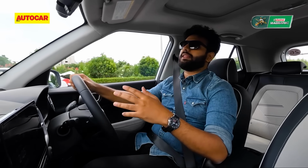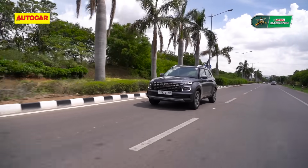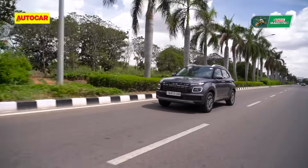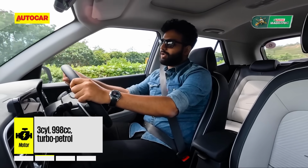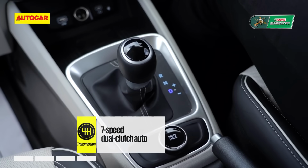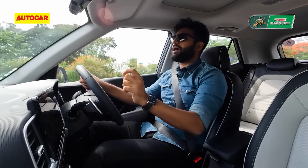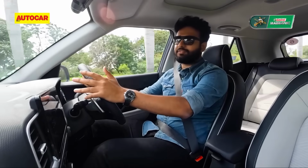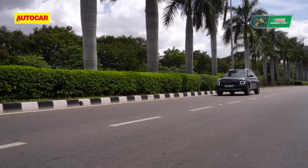But of course, the new bit on the Venue is the DCT. As before, there's only one fully automatic version of the Venue on sale, and that's the Turbo DCT. This is the 1 litre turbo petrol engine, 120 horsepower, but this time mated to a 7-speed DCT. Now there's nothing new about this. This was available with the earlier iteration as well, but the DCT here is a 2nd gen DCT, which means shifts are slightly faster, response times are better, and efficiency is better as well.